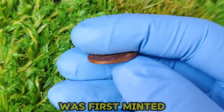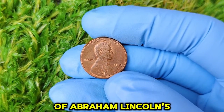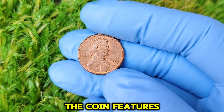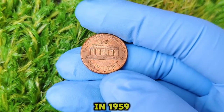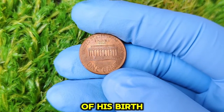The Lincoln penny was first minted in 1909 to commemorate the 100th anniversary of Abraham Lincoln's birth. Designed by Victor David Brenner, the coin features Lincoln's portrait on the obverse side and the iconic Lincoln Memorial on the reverse, which was introduced in 1959 to celebrate the 150th anniversary of his birth.